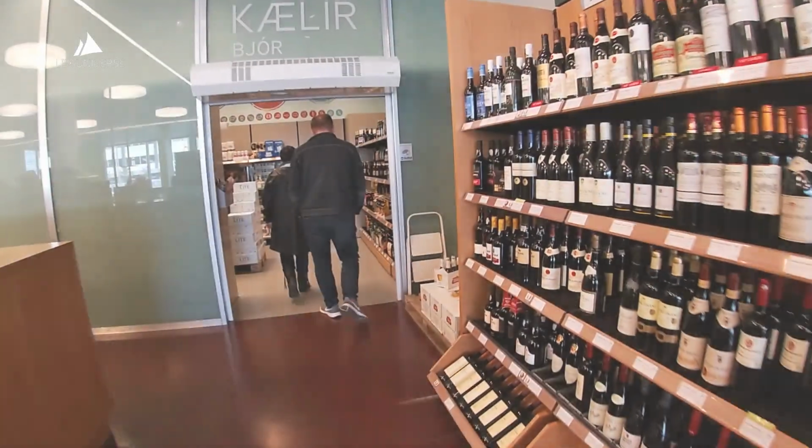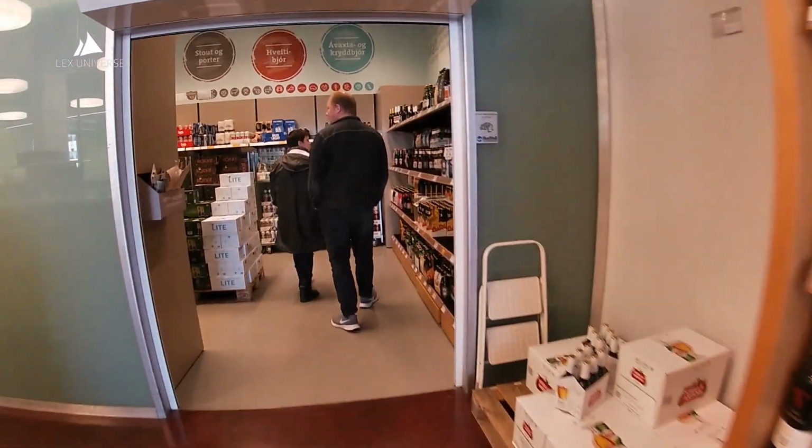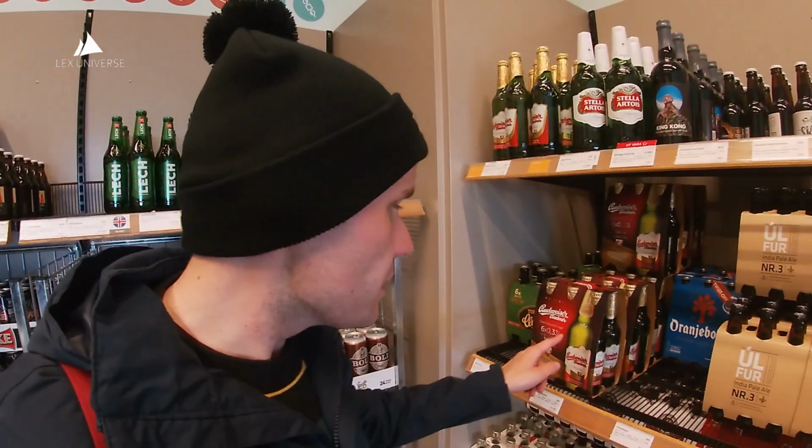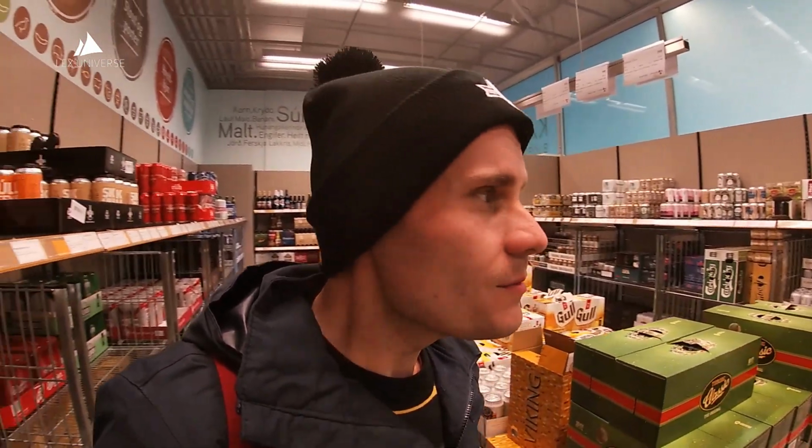So like I said, you cannot buy alcohol in the grocery shops. So you have to go to one of these state-owned alcohol shops. Let's go check it out. They have Czech beer, but it's like 6 times more expensive than in the Czech Republic. But that's a very unfair comparison. Alcohol is never so cheap as in the Czech Republic.